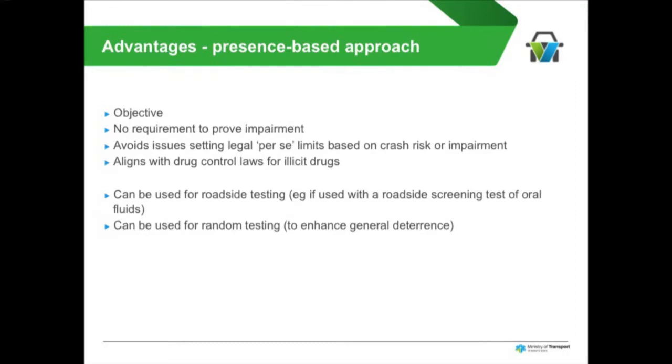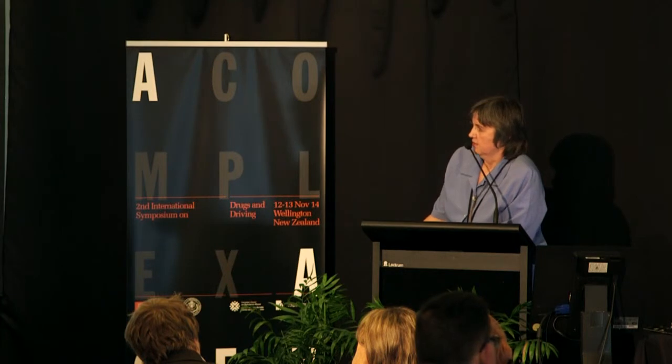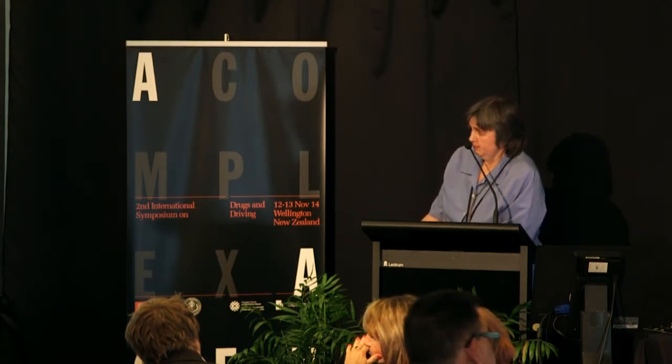If we went to a presence-based approach, that's the zero tolerance approach, well, you could argue that it's objective. There's no requirement to prove impairment, and it does, I guess, avoid some of the legal issues, knowing where to set per se limits that are based on crash risk or impairment. And one might argue that it does align with your drug control laws for illicit drugs. And certainly it can be used for roadside testing if you use a roadside screening test of oral fluids, and it can be used in a random testing sort of way to enhance general deterrence, which of course is what the Australians have been doing for a number of years now.